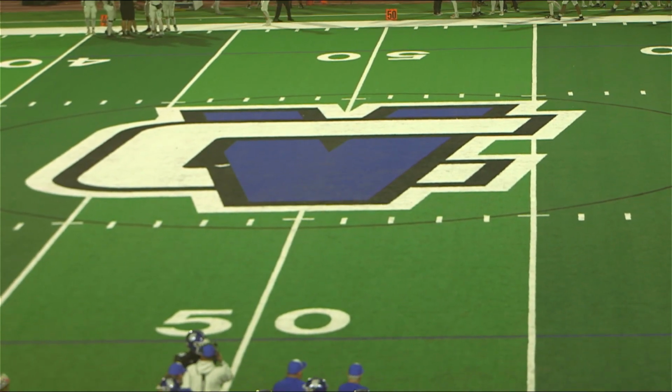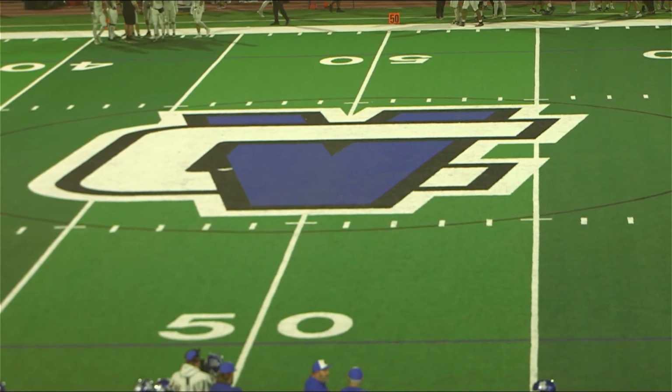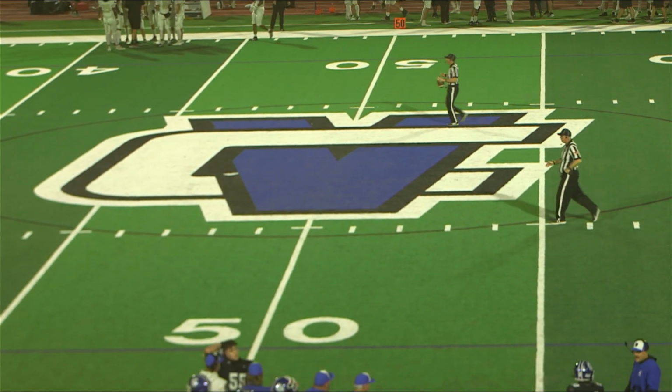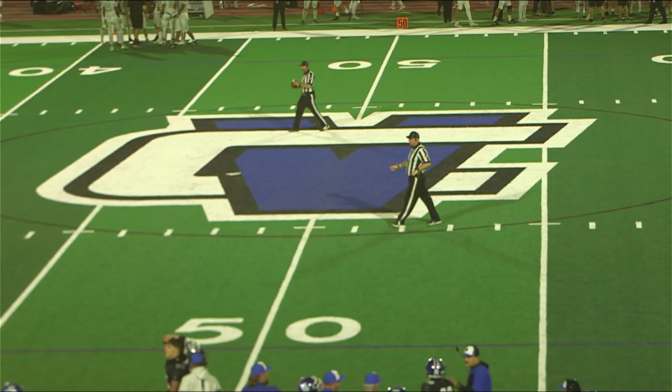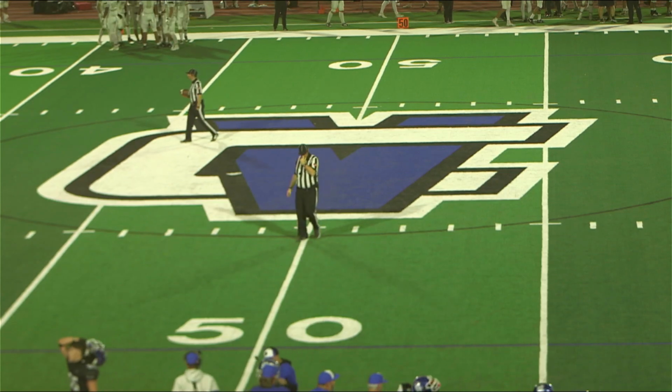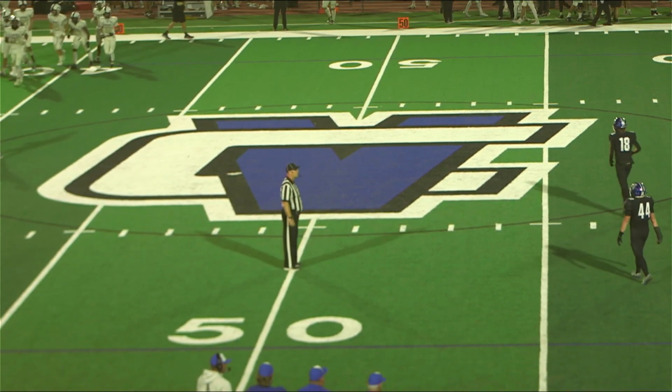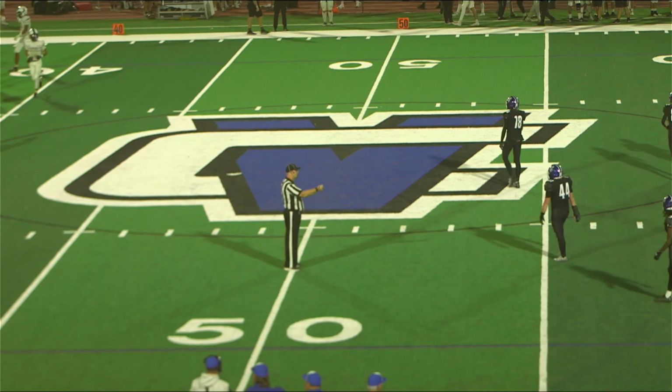Got to give it to Canyon View's fans, though. They're staying very loyal, and I haven't seen many of them leave yet. They're still having a lot of fun tonight, even in this blowout loss, and what seems to be a blowout loss. And Verrado now leading 42-7, and they're 10:53 away from improving to 7-2.